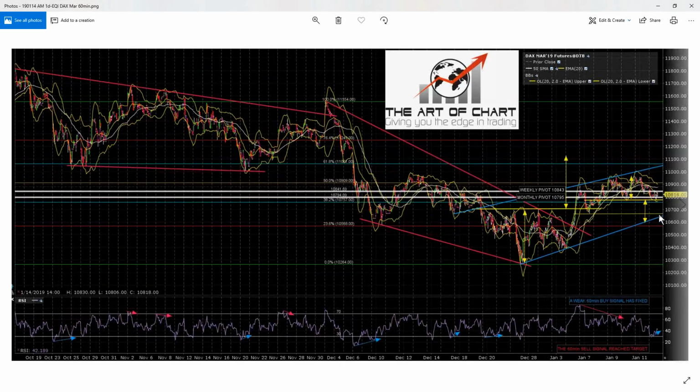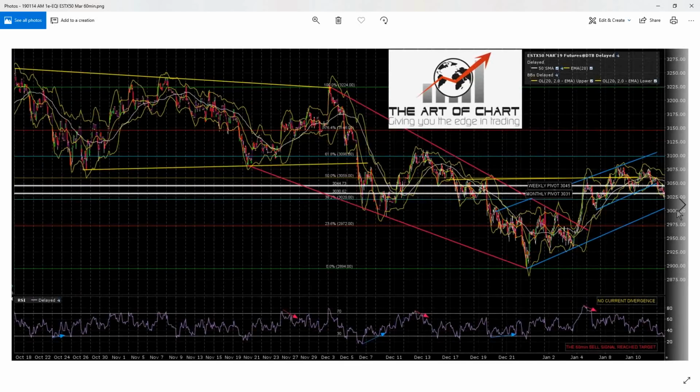DAX, I've got a nice rising wedge here. The next obvious target within the wedge is this wedge support, currently in about the 106.40 area, and we are trying to break below the double top support. Well, we've tested it at any rate. I've got a weak 60-minute buy signal fixed here, so we may see a rally early in the day, and I'm wondering whether we're going to see that on all of the indices here.